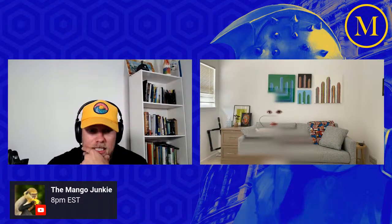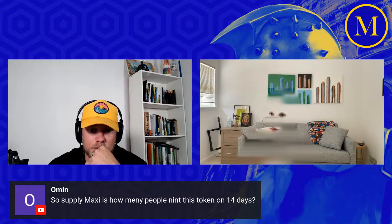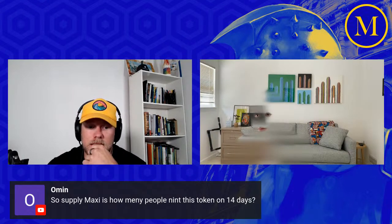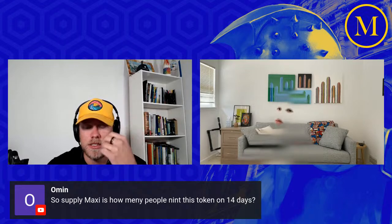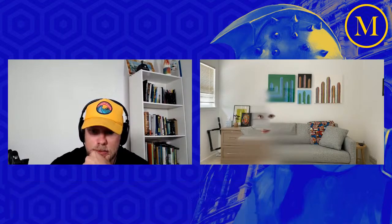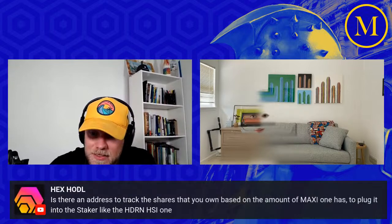8 p.m. EST. Okay. So supply MAXI is how many people mint the token in 14 days. It's how much hex is used to mint MAXI for 14 days. So whatever the total amount of hex used, because it's 1-to-1, the amount of hex determines the MAXI supply. Yeah, it's also EDT. Thanks, Vince. Learn something new every day.